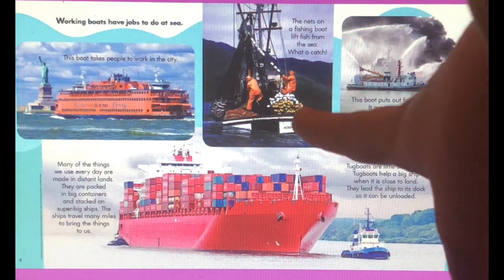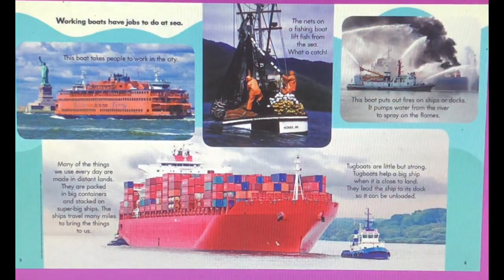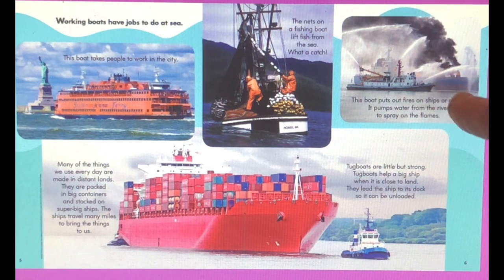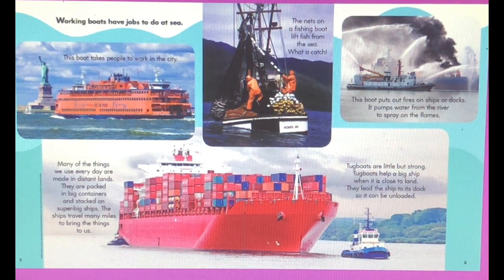What do these workers do on this boat? They catch all those fish, and what do you think they do with them? Sell them to restaurants or grocery stores. What is the job of this boat? It's like a fire boat. It helps put out fires. And where do you think the boat gets that water? They use it from the river that they're riding on.